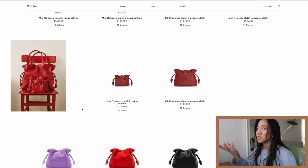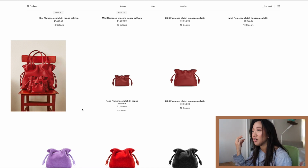So one of the reasons why a lot of people really like Loewe is because of how understated it is.